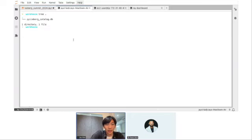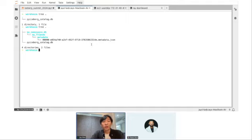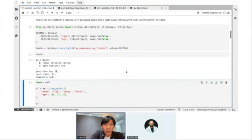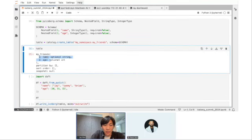Let's see if it created anything different in our tree, and we see that it has. Now that our table is created, you'll notice that more data has been added to our Iceberg folders. Under the namespace, which is called my namespace, I now have a table called my friends, and it has a bunch of metadata. No data yet because no data has been written to the table. This is the very first metadata commit on our Iceberg table. Let's go ahead and print the Iceberg table. It shows that it is named my friends, here's the schema that we defined earlier, and it has no partitioning.